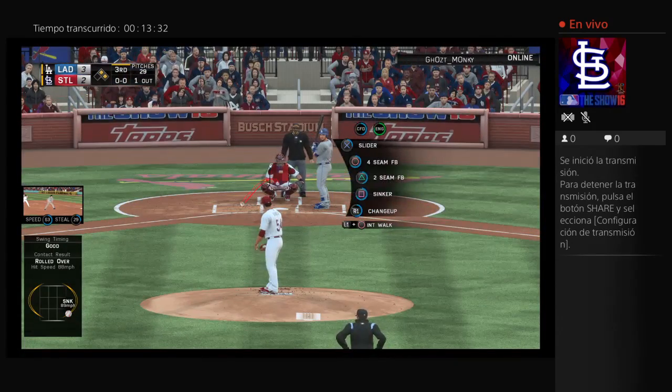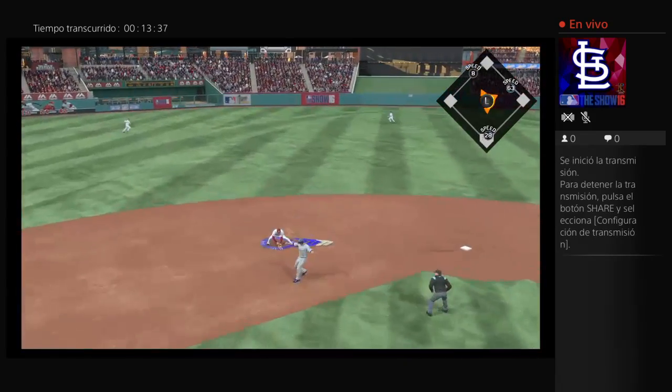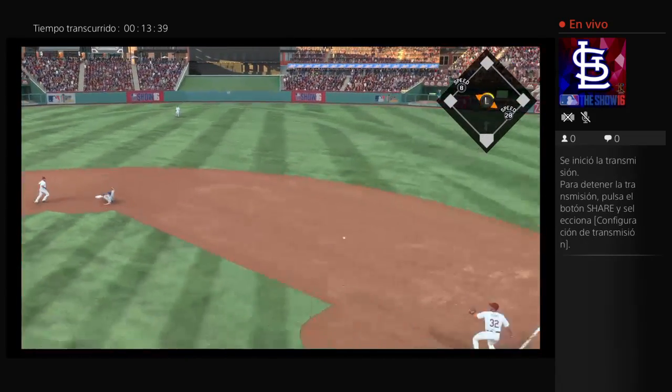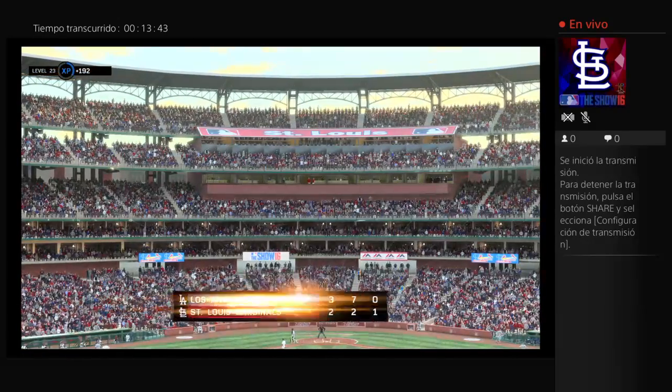Cardinals get the bullpen started here as a right-hander's up and warming. Now a ball grounded to short. This could be two. One there. On to first as they get the double play to get him out of the inning.